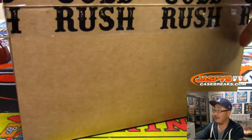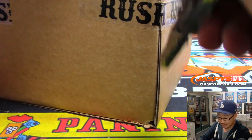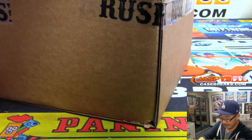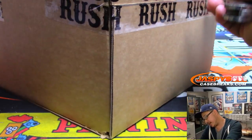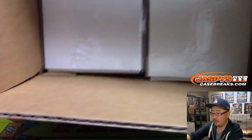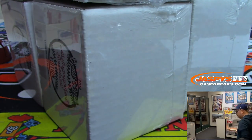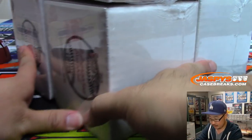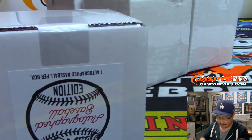All right, and the final 8 autographed baseballs. Believe it or not, folks, we do have some more of this. So keep an eye out for another break. I don't know how we're going to configure it, or maybe we'll have some in mixers or something like that. So keep your eye out on JaspysCaseBreaks.com for more.